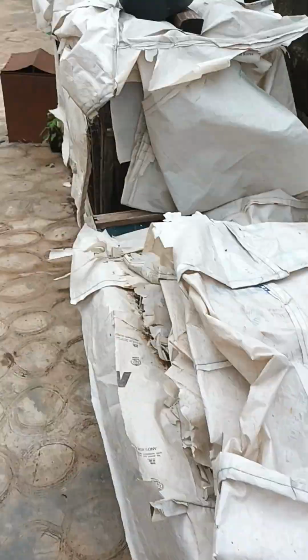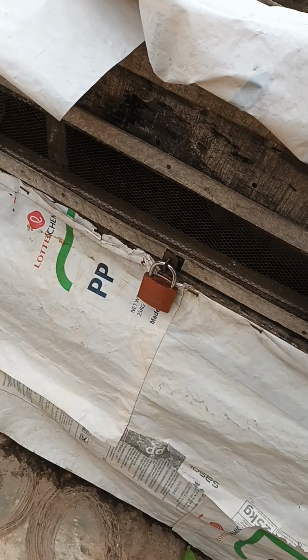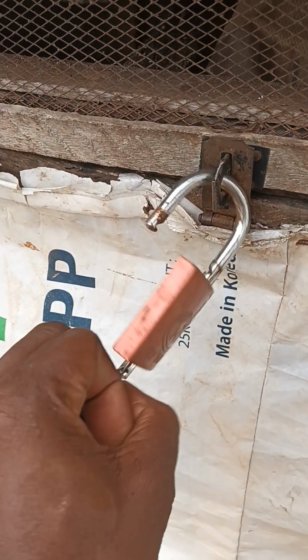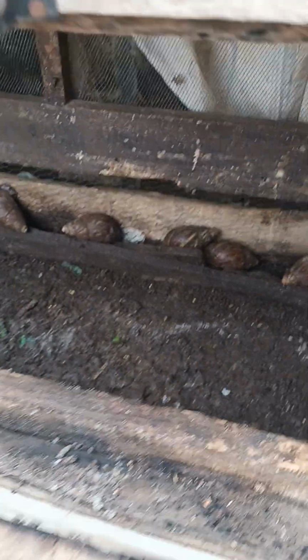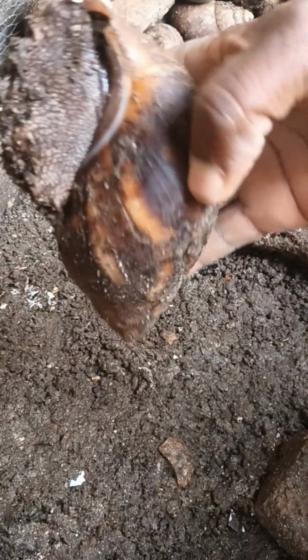At this other side, here's where I have the jumbo. I'll be opening it up. You can remember, here's where I unpicked 100 pieces some 4 or 5 days ago that I sent to Lagos, I mean to Abeokuta, sorry. You're seeing here a jumbo snail. Can you see it? Oh, look at the eggs.